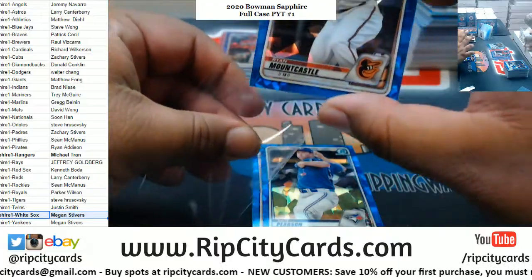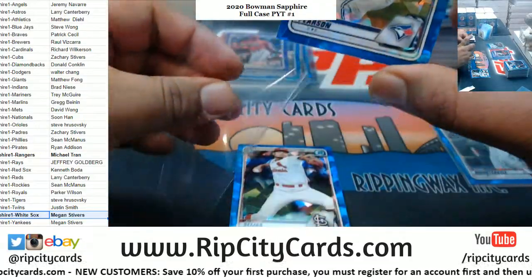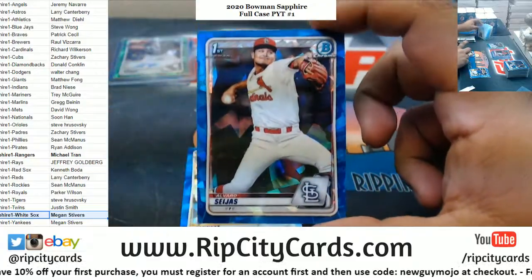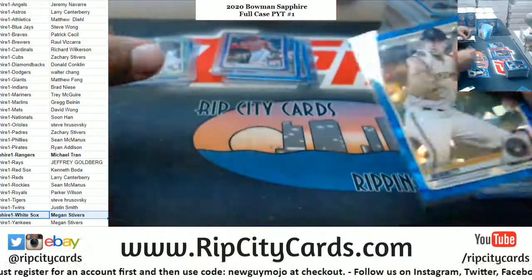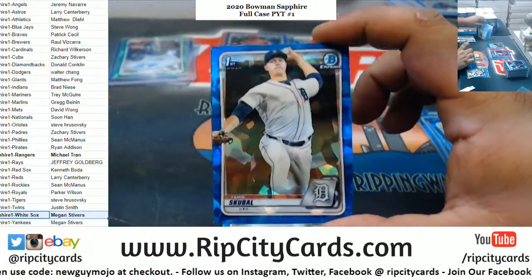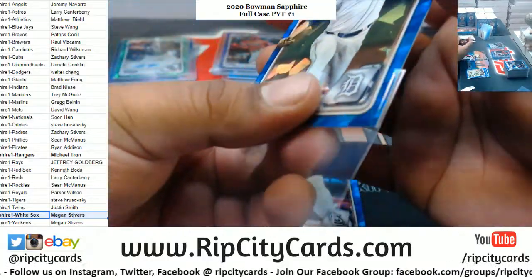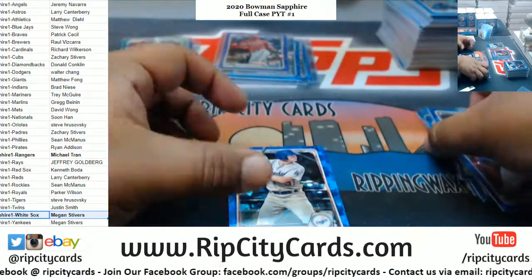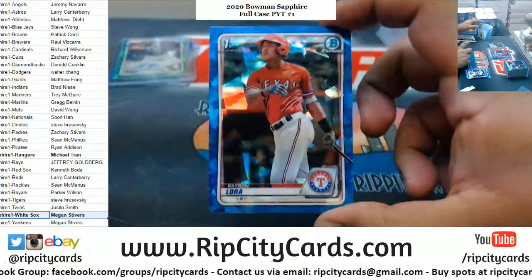Mountcastle, Orioles. Nate Pearson, Blue Jays. Cejas, Cardinals. Bennett, Brewers. Ball, Tigers. These cards do get stuck to each other a little bit. Carlson, Cardinals. We got Cody Hosey, Dodgers. Laura, Rangers.